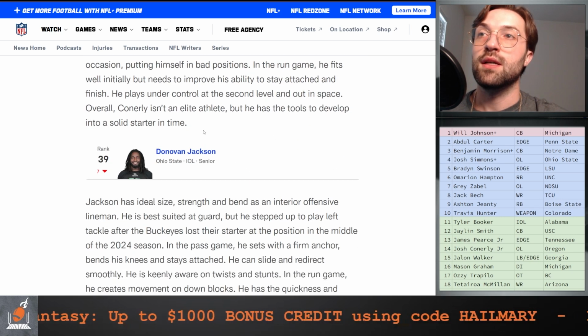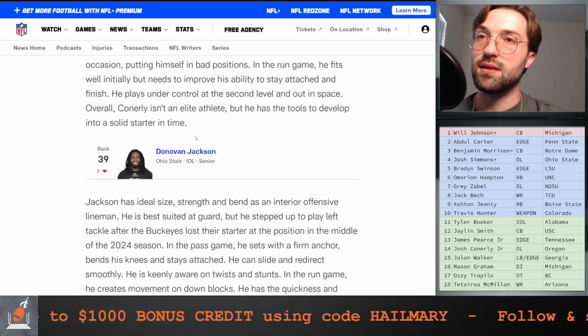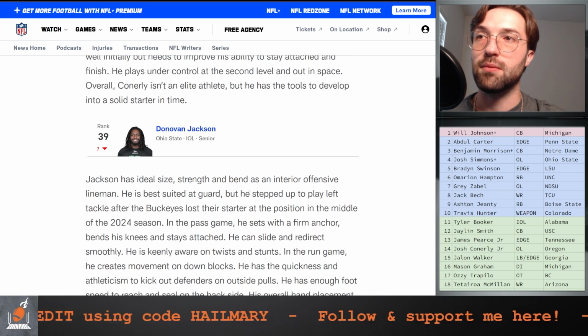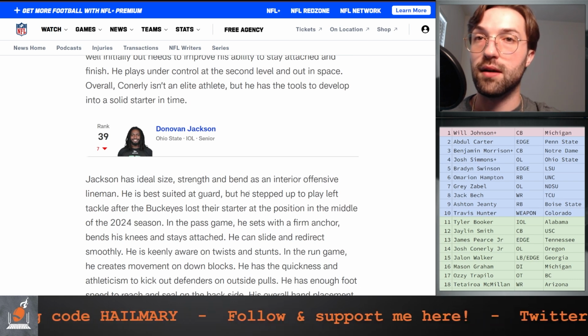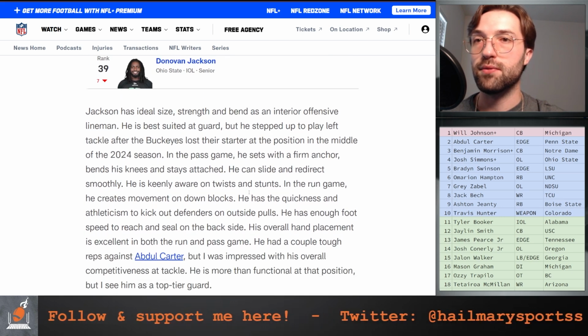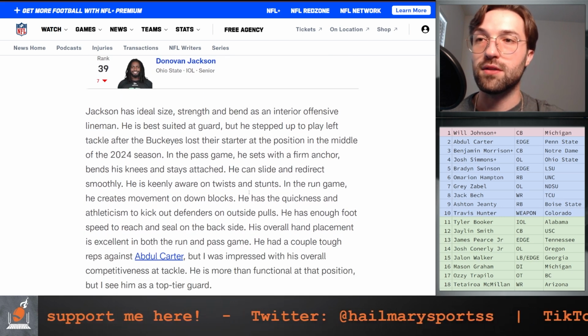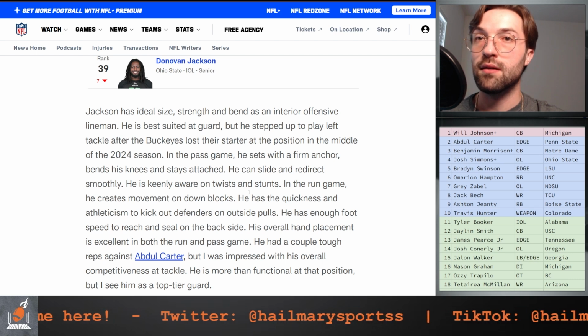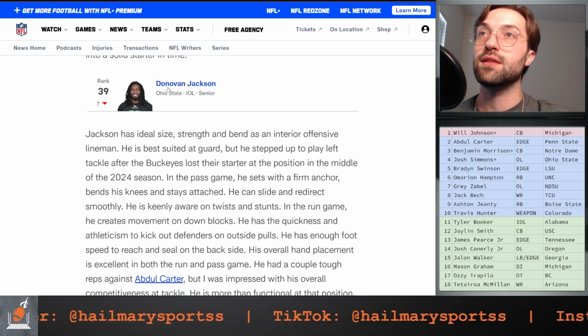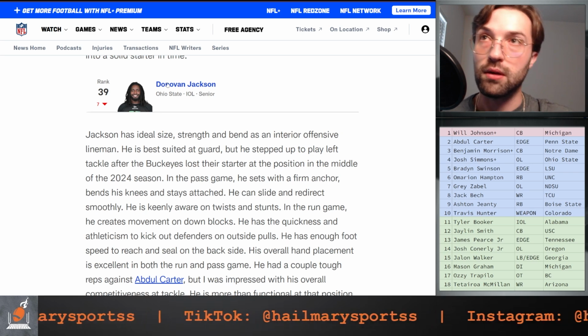Gonna leave it there. Donovan Jackson slipping 7 spots is very intriguing. I don't understand. He's best suited for guard, but he stepped up to play left tackle. I do agree with that. I'm just curious. He had a couple of tough reps versus Abdul Carter. Well, to be fair, that's his first game as a tackle, DJ. No wonder he's going to have some issues versus Abdul Carter. You're talking about your number one player going up against a guard taking his first reps at tackle.